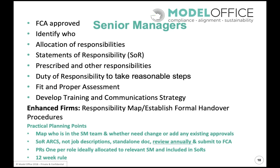They have a duty of responsibility to take reasonable steps. What does that mean? Well, in case of any breaches around the SM&CR with certification, conduct rules, and so forth, the senior managers have a duty of responsibility to show that they're taking reasonable steps. And those reasonable steps are in the conduct rules, which we'll go through in a minute. So it's all prescribed, it's all laid out for you. You just need to know where to find it. You also have the fit and proper assessment procedures, which we'll talk about, and the development, training, and technology and communication strategy within your firm is very important to actually put in.